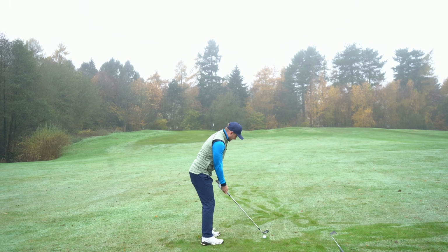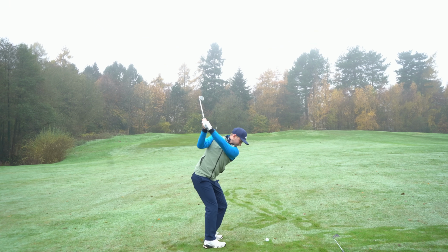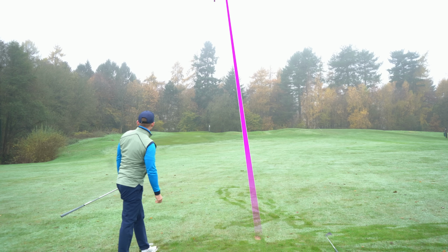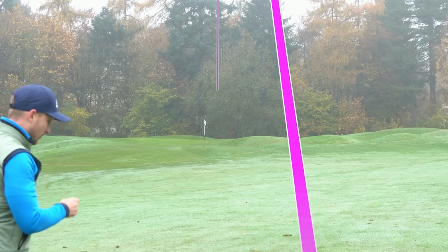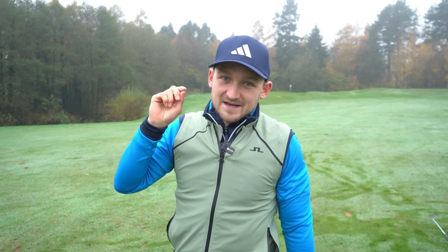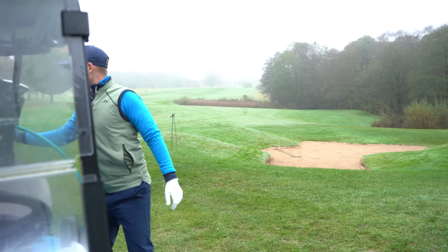I know I can hit the green 70% of the time doing that. I mean, look at that, straight down the throat of the flag. Oh, be the club. We're going to have to see where that finished. Let's jump up to the green. Can you see what I'm saying here? How easy was that?